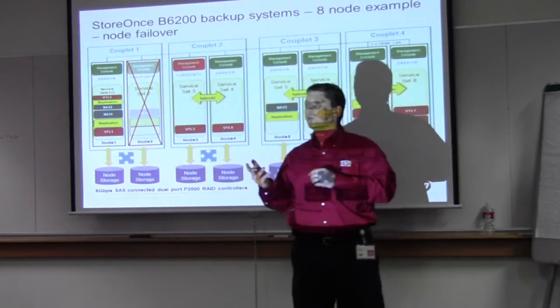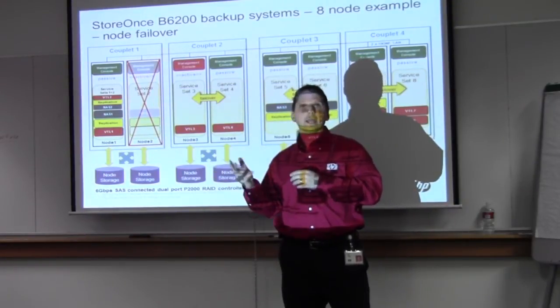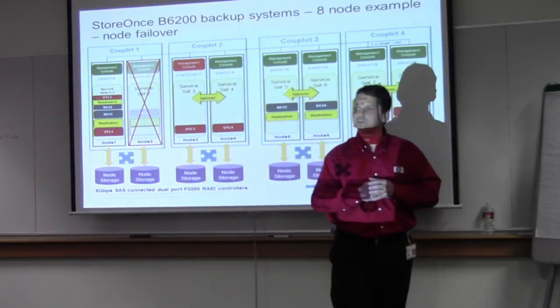Now, when it comes time to repair the node, that's a manual failback. You'll have to manually go back and set everything up and fail that back over.